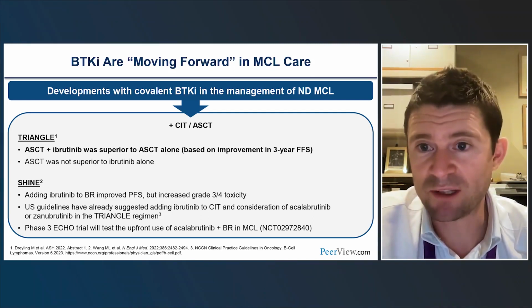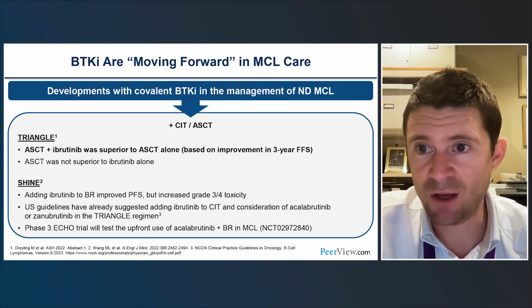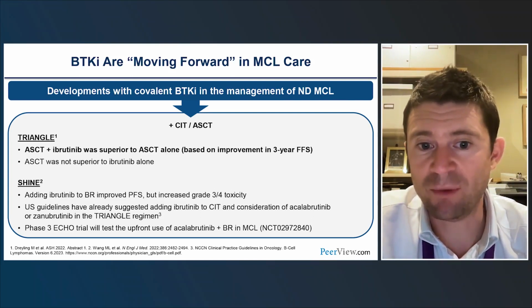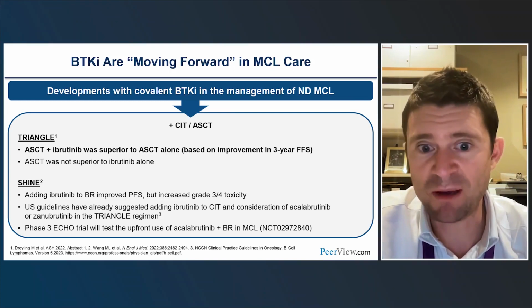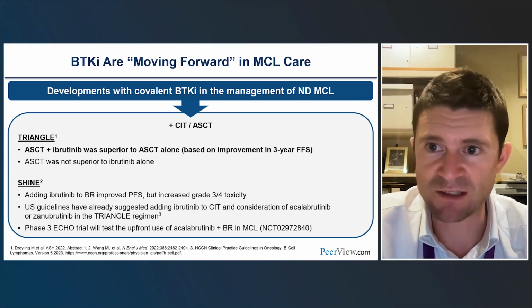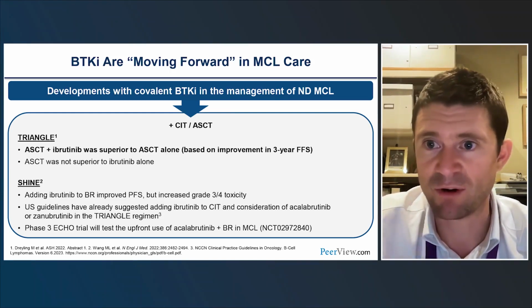An important ongoing study, which is much like the SHINE trial in its design, is a study called the ECHO trial, where acalabrutinib is introduced in combination with bendamustine rituximab in untreated mantle cell lymphoma patients. And again, the control arm in that trial is bendamustine rituximab. There's maintenance rituximab in both arms, and we await the readout of that study with great interest.